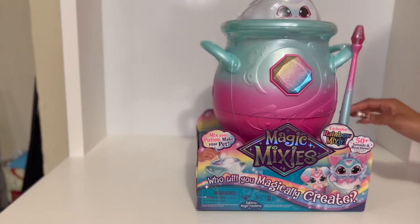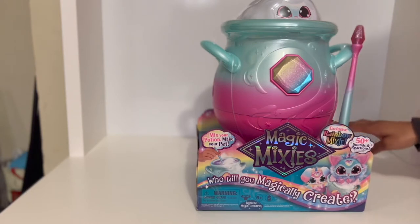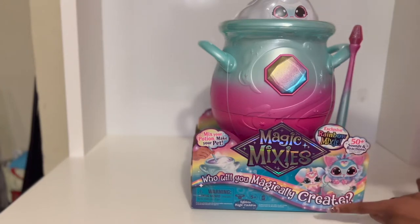They retail for regularly $70. Walmart was selling it for $54, I believe. And Target was also selling it for $54. But I was able to get this Rainbow Mixie exclusive for $40. That's right, you heard me, $40, which was a great value. So you can get one of these two at the bottom. I hope to get the pink one, but we'll see.